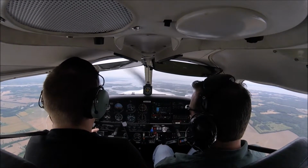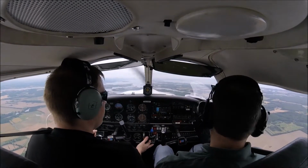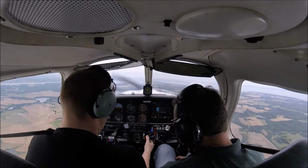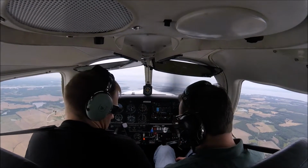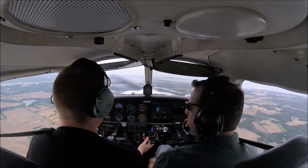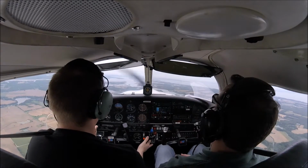So we're going to try a slip. Forward or side? Start with a forward, we'll probably transition to a side slip. But let's turn the gear override on. Okay. For today's lesson, I don't want to do any maneuvers with gear down, until we get that light fixed. Okay. All right. So let's do a slip.